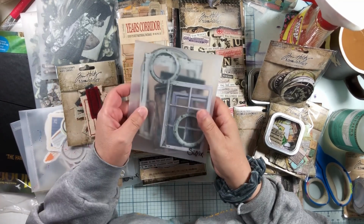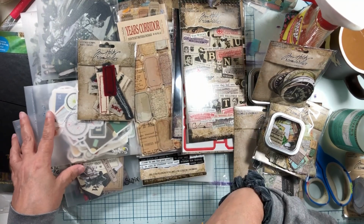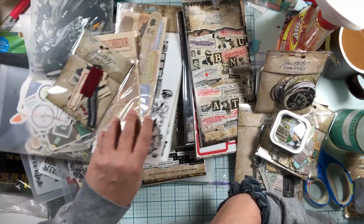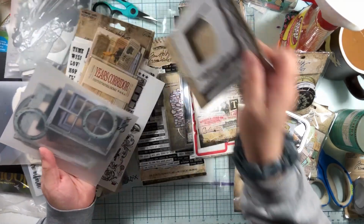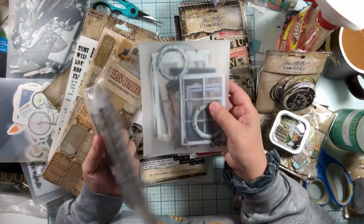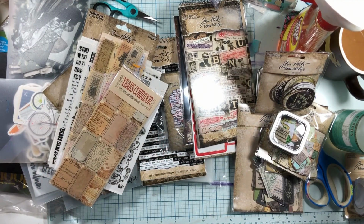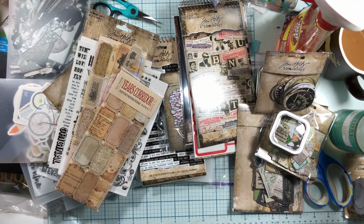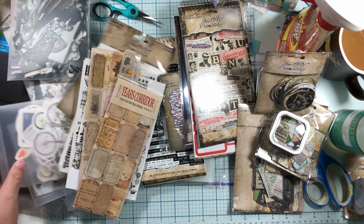Okay, these are cool. These are windows. And I think I got one more set of windows because sometimes they discontinue things. All right, so these are kind of dimensional things that are fun. So those can go in this drawer. I feel like those match this. And that's where I would look for them.